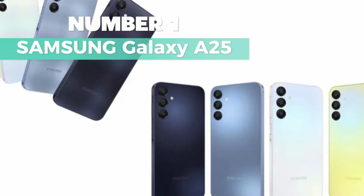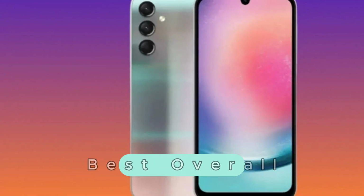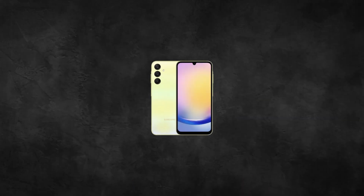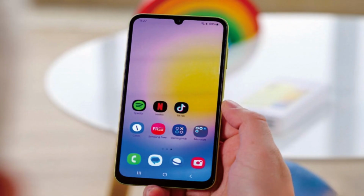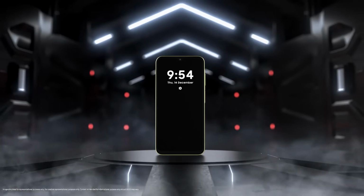Number 1. Samsung Galaxy A25. And here comes my top choice for the best overall Samsung phone under $500 in our list. It's unlocked for all carriers, runs on Android 14 with One UI, and supports 5G technology. The 6.5-inch screen offers a superfluid display, making your content look crisp at 800 nits brightness, thanks to the Vision Booster feature.